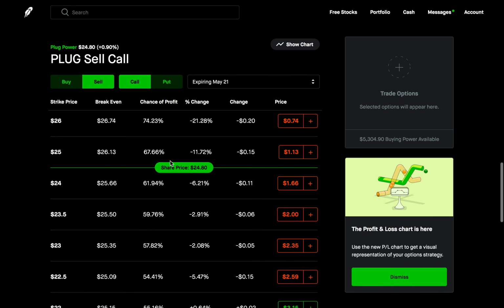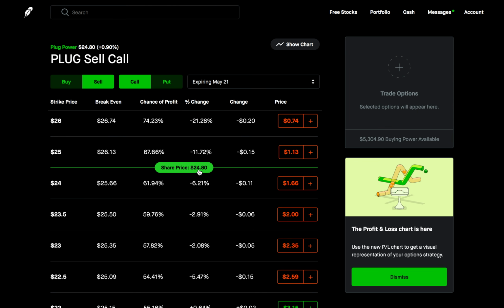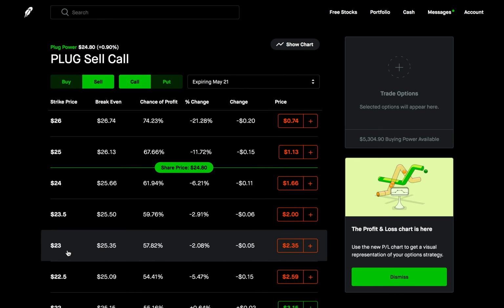So let me explain. If I were to sell this call right here, which is in the money at the $23 strike, now you may be wondering, well, why would I ever do this, right? Because if on expiration, Plug Power is around this price, I'm going to have to sell my shares at $23 a share. As long as Plug is above $23, I'm going to have to sell my shares at $23 a share. So let's imagine on expiration date, it's the same share price. I would sell my shares at 23.